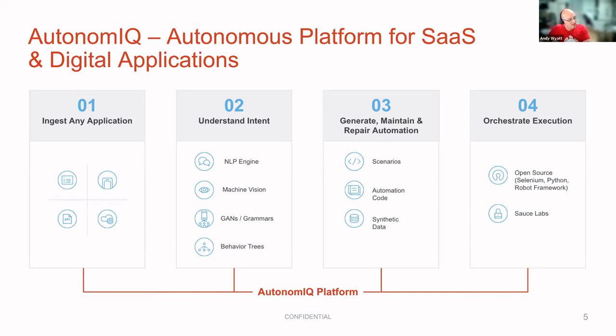So a GAN is a generative adversarial network, which is, again, just a smart machine learning technique to help understand the behaviors of what users do on the websites. And then it's about understanding the scenario.